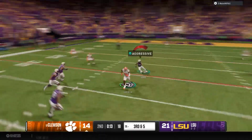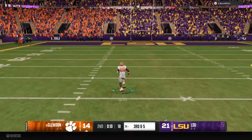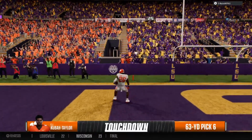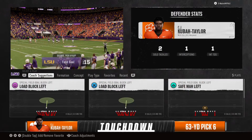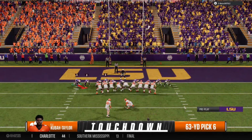Got out of trouble, got rid of it. And he throws another interception, his 3rd one of the night. Bringing it back. He's at the 10. Touchdown, Clemson. The defense puts 6 on the board with a big-time interception return.